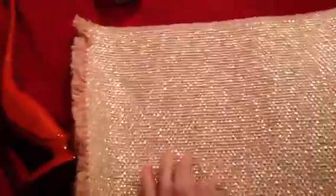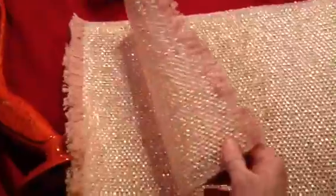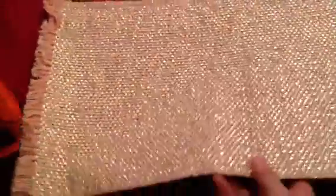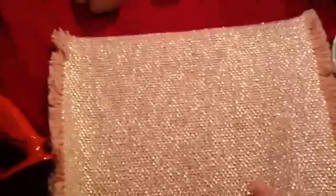These placemats. They were a pack of 4, pretty reasonable, and I think unused even. This pink and silvery, sparkly tweed. Awesome.